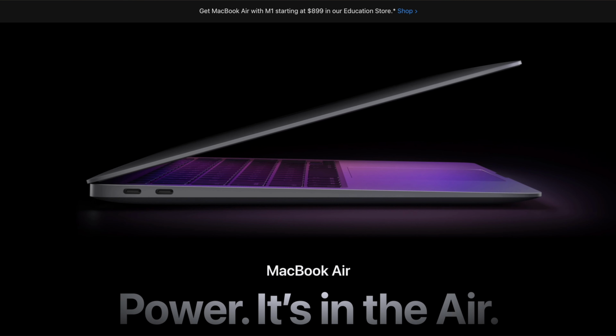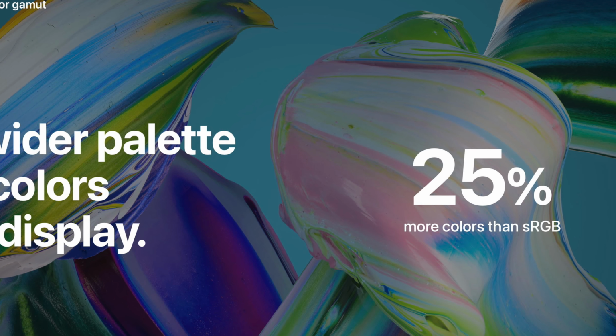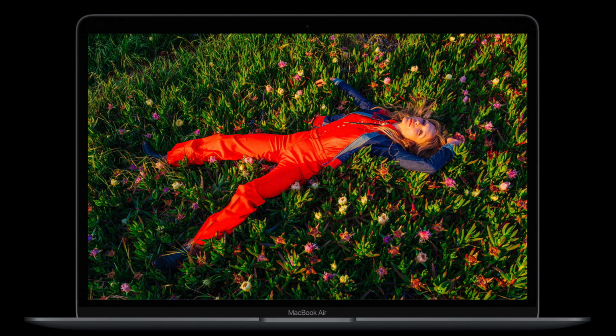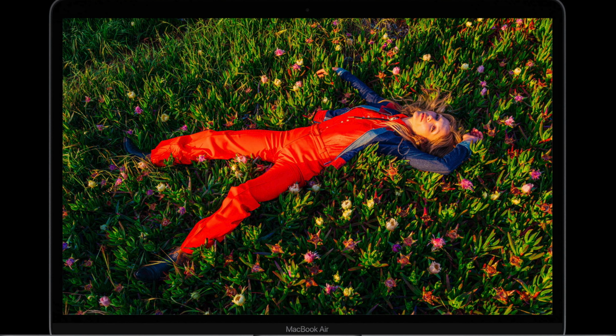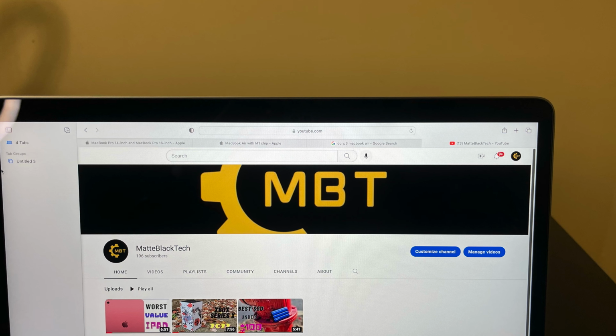Now, since I brought up the portability, I got to talk about the design that makes that possible. This MacBook Air M1 has a 13.3-inch Retina display, and the design for me has been pretty great, actually. I've been liking it. It has a solid aluminum body. And as far as the bezels on the display, they are kind of chunky. They're some thick girls, but it hasn't been a problem for me, honestly.